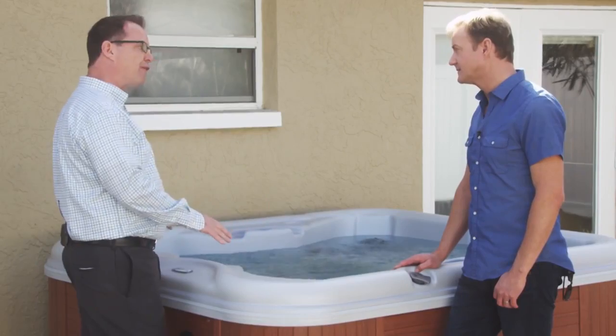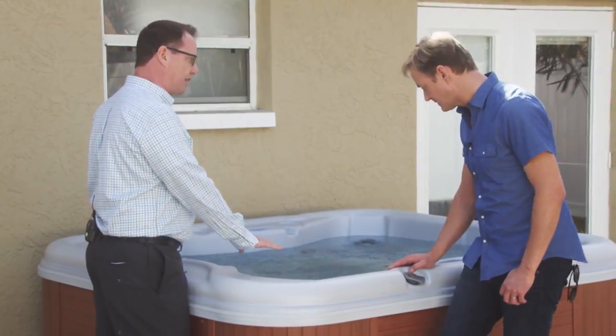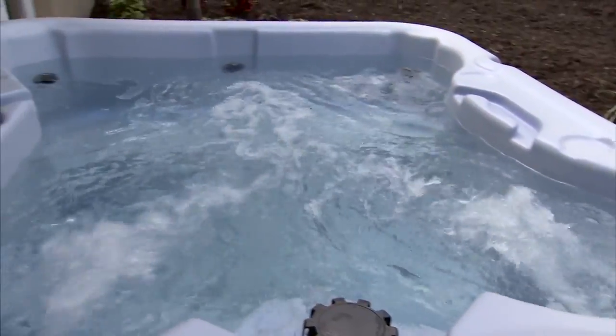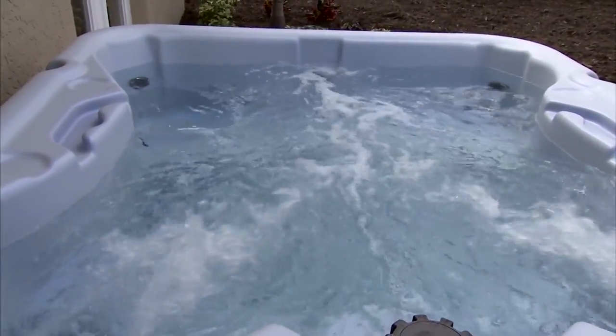The Kyle family will be able to retreat and relax in this model. This is our 110 all-in retreat spa. It offers seating for 5. It has his and her bucket seats. I see that. And a large barrier-free bench over here. Beautiful. So you can have the whole family in this. Absolutely. This tub is perfect for an individual, couples, or the whole family.